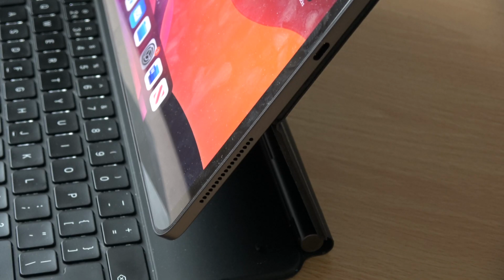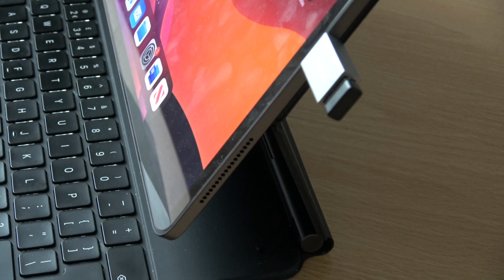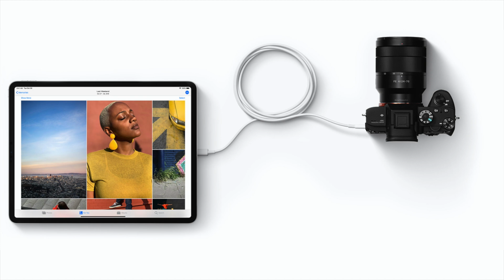One addition to the iPad Pro that makes it more useful to content creators is the addition of the USB-C port. This enables you to connect a variety of external devices, including memory cards, which can be so helpful when you are working with large video files.